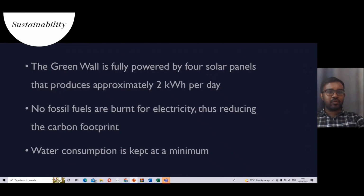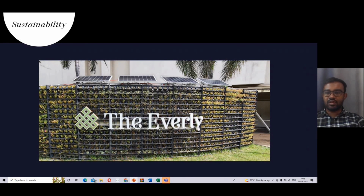The next component of the project I'll be explaining is the sustainability. Our project is very sustainable because we are fully powering it by using 4 solar panels that produce approximately 2 kilowatt hour per day. So it has a very low carbon footprint because no fossil fuels were burned for electricity. Also, the water consumption by our irrigation system is kept at a minimum. This is a picture of the 4 solar panels we have installed at the green wall.